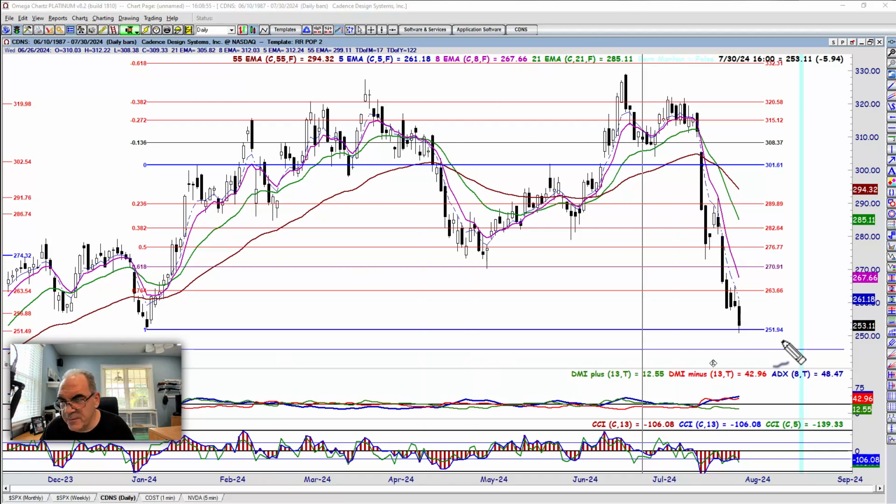So if we break, retest, oh, wrong color. We don't use blue for down, we use red for down. If we break, retest and fail, and take the entry off of there, of course, our stop would be somewhere up above the 251.94. We're looking at 246, this line is 246 right here. So we're probably looking at about 244 would be our target for the downside.